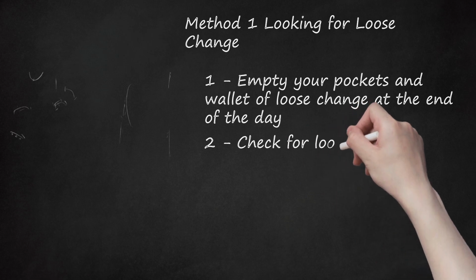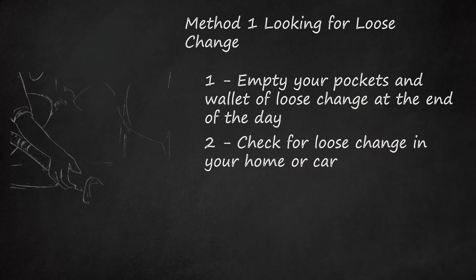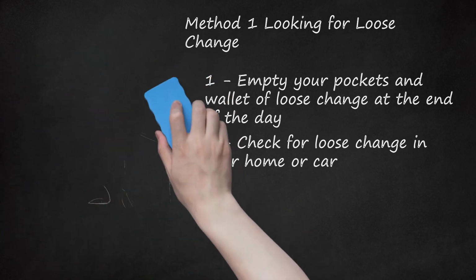2. Check for loose change in your home or car. When cleaning your car or vacuuming your sofa, check for loose change in the seats, between the cushions, or on the floor. You'll be surprised by how much you can gather by just looking for it.